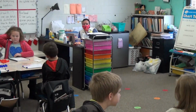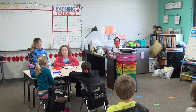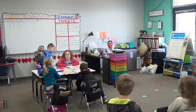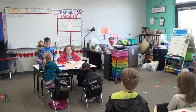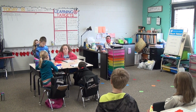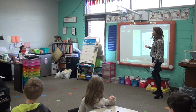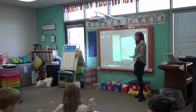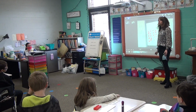My partner said 2 10 plus 2 10 equals 20 tens. And then I wrote a picture here. And it says it has 1 10 frame right here and 1 10 frame right here equals 20. Okay, so was Boom or Buzz correct? Boom! Because Boom said it took how many? 2 10 frames to show 20.